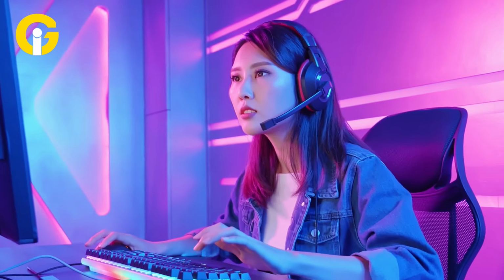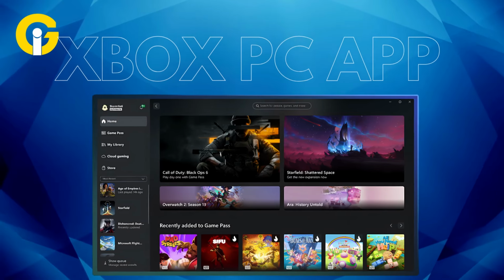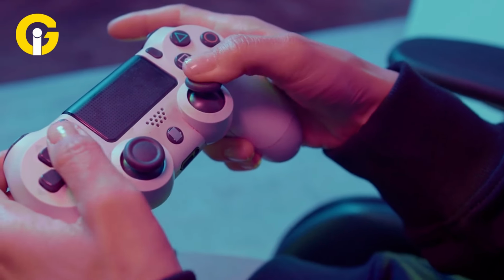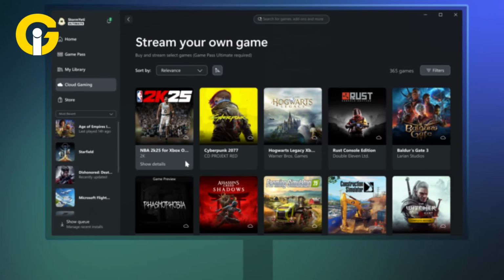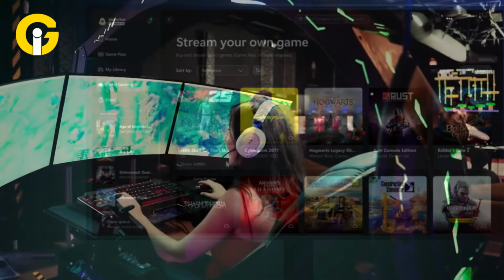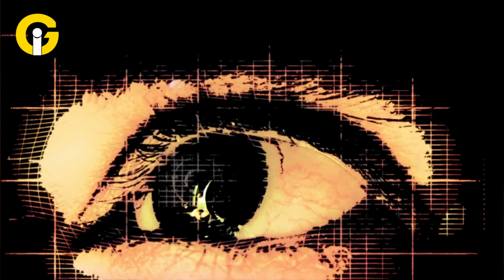The Stream Your Own Game feature just hit the Xbox PC app, letting you play your games without installs. Let's dive into this game changer. Stream Baldur's Gate 3 or Cyberpunk 2077 to your PC with no downloads, saving space and time. Want to try it for free? Stick around for the details.